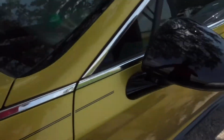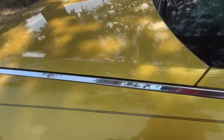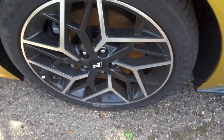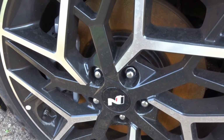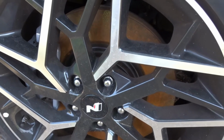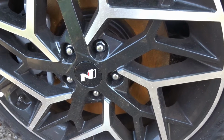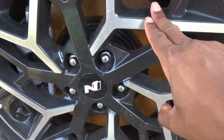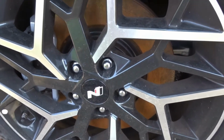That chrome piece comes all the way across the whole vehicle and circles around the greenhouse and comes back down, as you guys can see. And then coming to the side of the vehicle here, this vehicle comes with Continental Premium Contact 6 245/40R19s. This wheel design is very busy. I like it, but it's very busy. These will be very hard to clean. I like rims or wheels that are very easy to clean. That's just my preference, but they look nice.